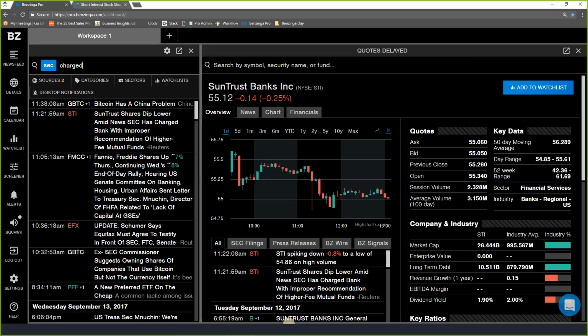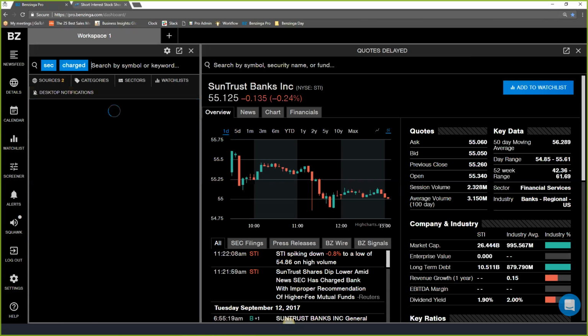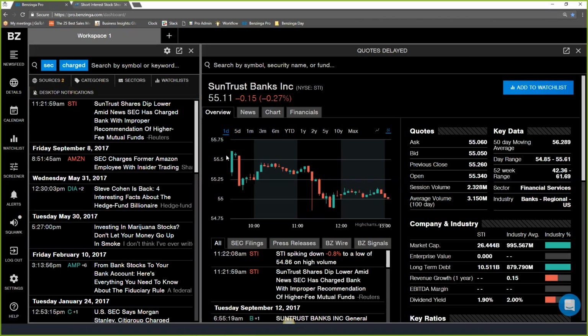It's working on it. It's thinking about it. But you can see, there you go. Right in that SunTrust headline, it's the word SEC and the word charge. So it's going to reveal to you, if we can ever get your computer to work here, only SEC and only charges.